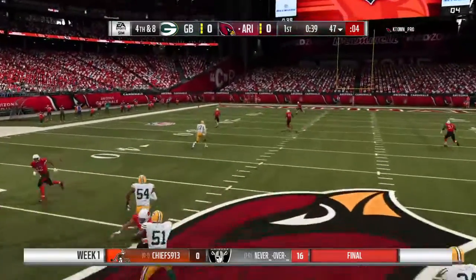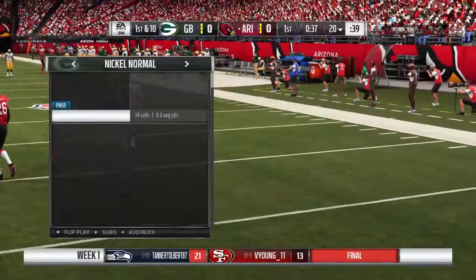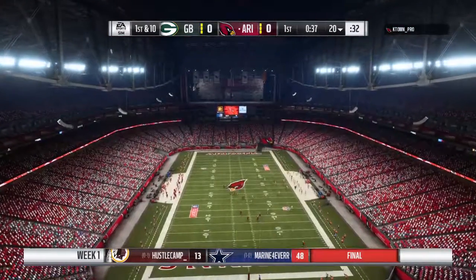On is the punt team now as this one's sent away. And a little too much mustard on that one. It hits a couple yards into the end zone. A missed opportunity there maybe to pin them back. The Cardinals offense now works their way back onto the field.